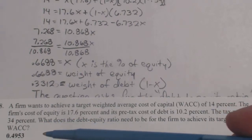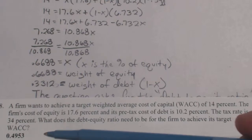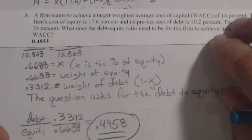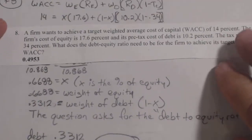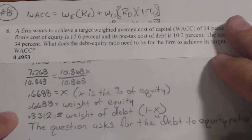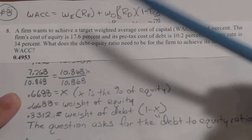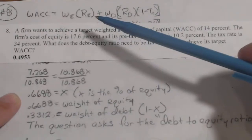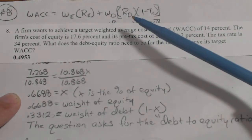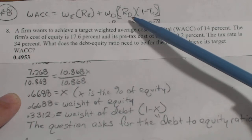So remember, WACC is the weighted average cost of capital. So that involves the equity and the debt. So let's go back up here and use this formula. The weighted average cost of capital equals the weight of the equity times the return on equity, the RE, plus the weight of the debt times the return of the debt, or the cost of debt.